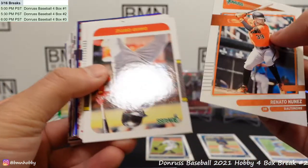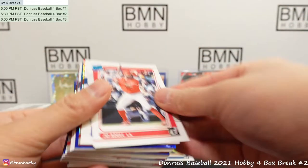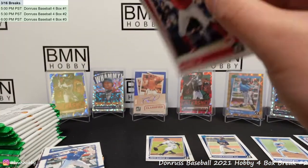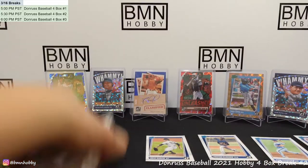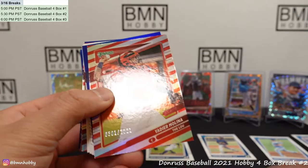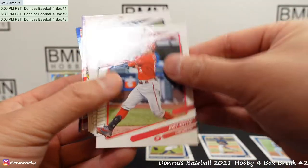Machado, Ortiz, or Joe Adele. There you go. That took a while. It's our second one only. Joe Adele. Nice one there. Pico de Gallo. Yadi Molina to 21. Arenado blue.